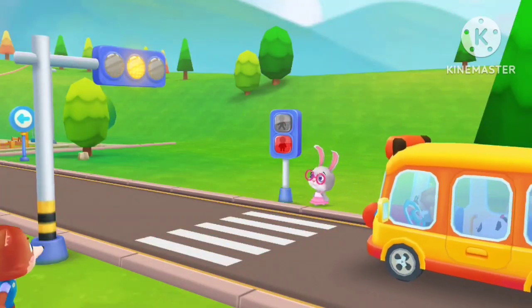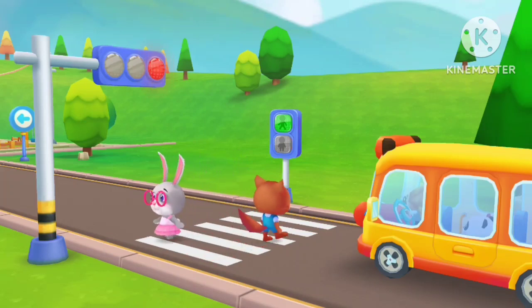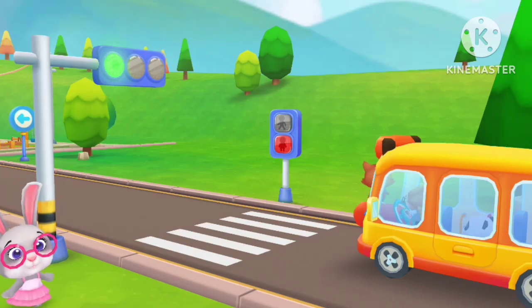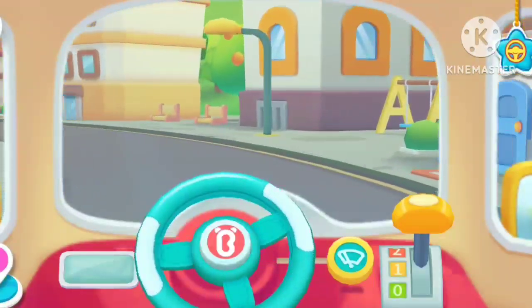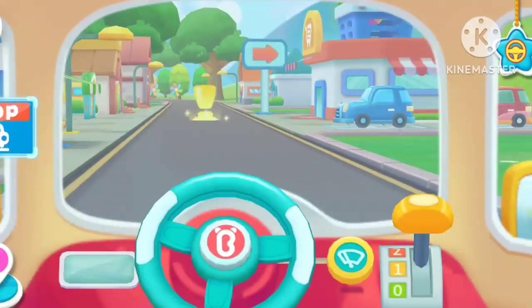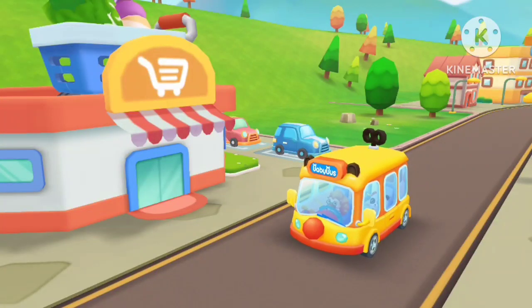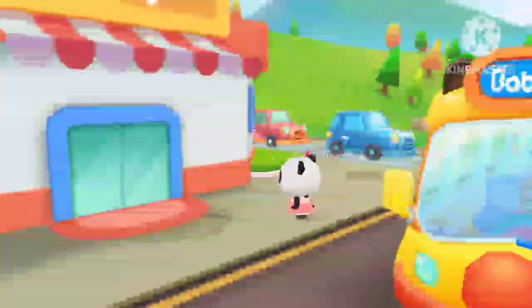Stop at the red light and cross the road on the green light. At the supermarket. Teacher asked us to buy some things and bring them to class. Let's go buy some stationery.